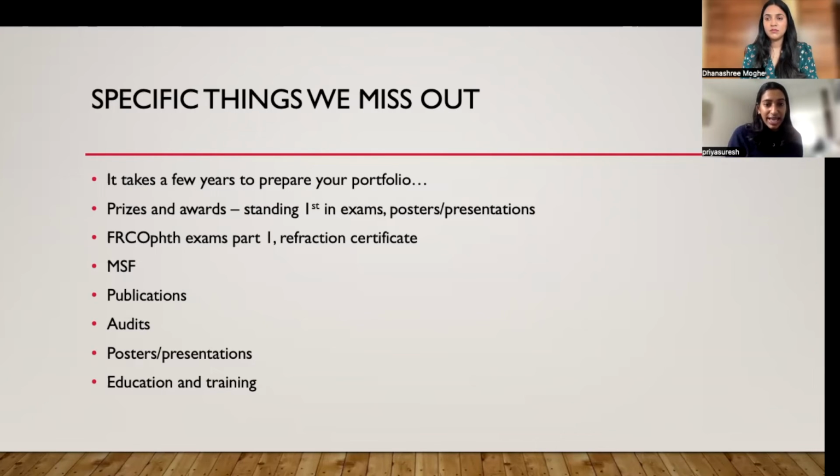Then from the exam point of view, if you're doing any FR exams, the Fellowship of the Royal College, you really should do the FRCOphth exam, because that's the one which is counted towards your career, and that's the one which also gives you GMC registration. If you're going to apply for ST1 entry, it's important to do the Part 1 and the refraction certificate. They give you points. They're not essential. It was essential for ST3 entry, but for ST1 entry, if you have the Part 1 exam or the refraction exam already done, you get a lot of extra points. So that really helps towards building your portfolio.